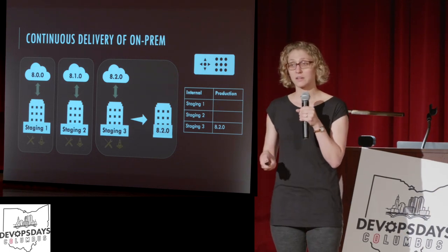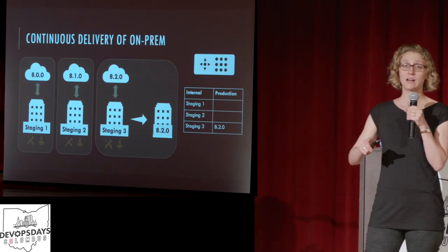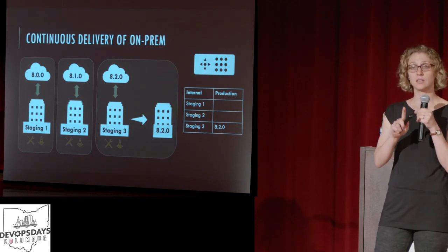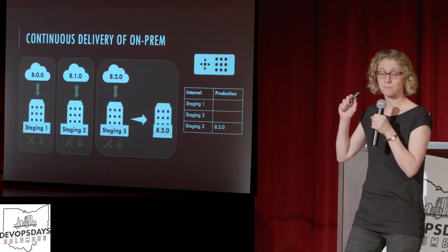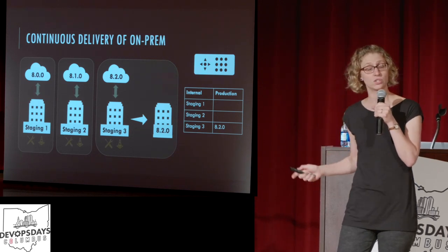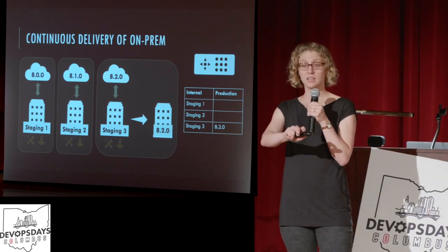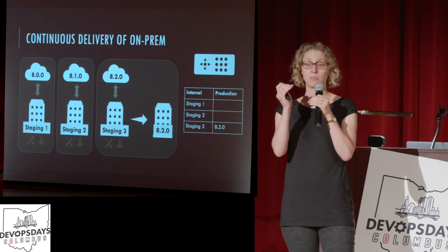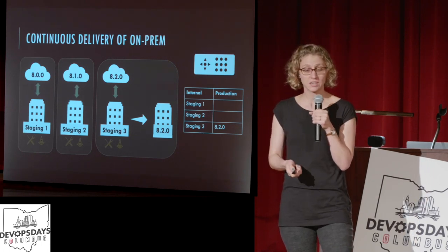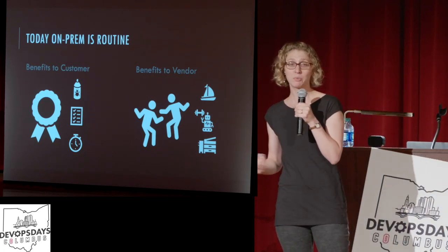So today, the company is practicing essentially continuous delivery of on-prem. Every cloud release is essentially ready to go as an on-prem release. And if the company decided that we need to ship the latest cloud release to our on-prem customers right now because there's a feature in there that they need, this would be a nearly instantaneous action of just making that already existing package visible on the customer production channel. And so we have seen great benefits from this. Today, on-prem is routine.